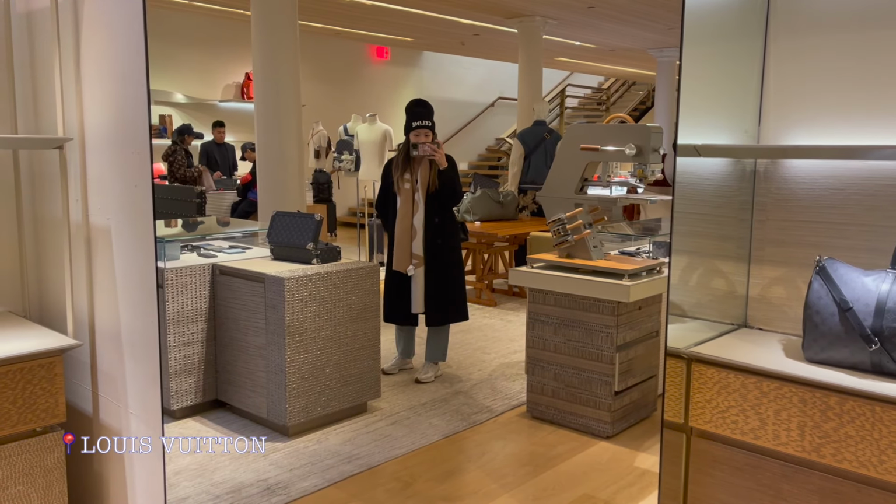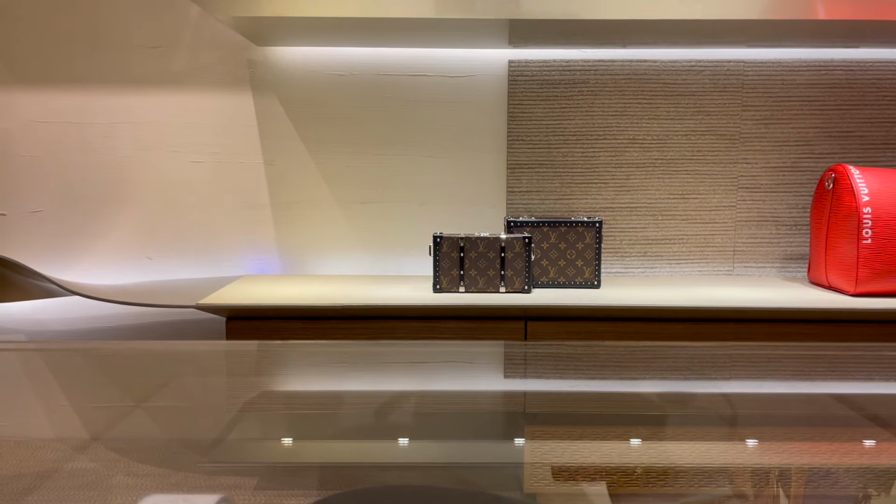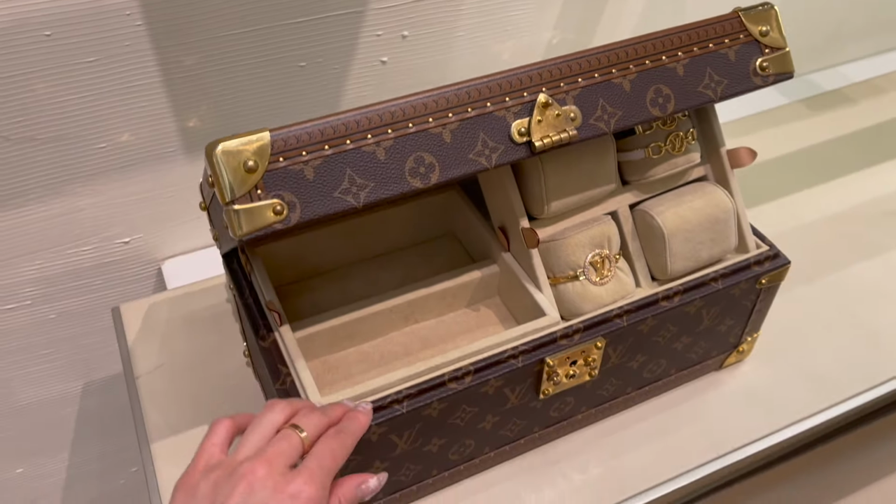I haven't been to an LV store in a very long time, but I needed to get something for someone, and this is the men's collection if anybody's interested in it. And the trunk collection is so nice. I mean, look at this one. It's so beautiful.